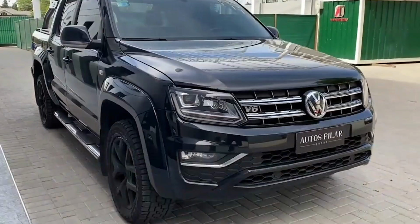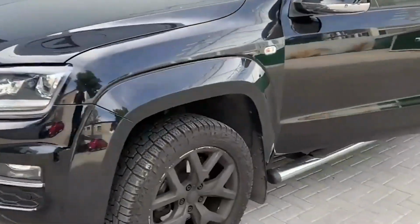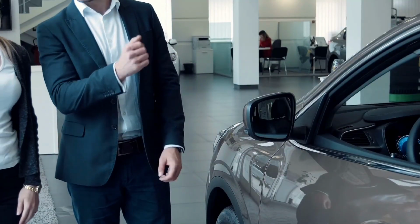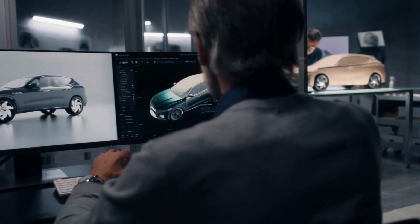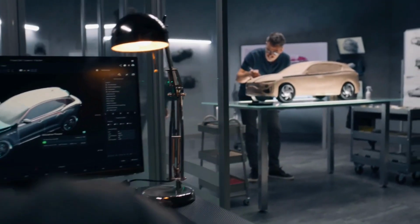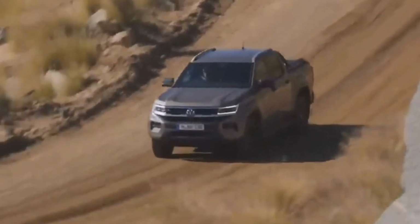Number 5. Volkswagen Amarok. VW's Ranger-based Amarok is expected in UK showrooms by the end of 2022, after a show debut sometime earlier in the year. So far, we've only seen designer sketches and disguised pictures of the vehicle, but they do make it look more rugged and less office car park smart than its predecessor.